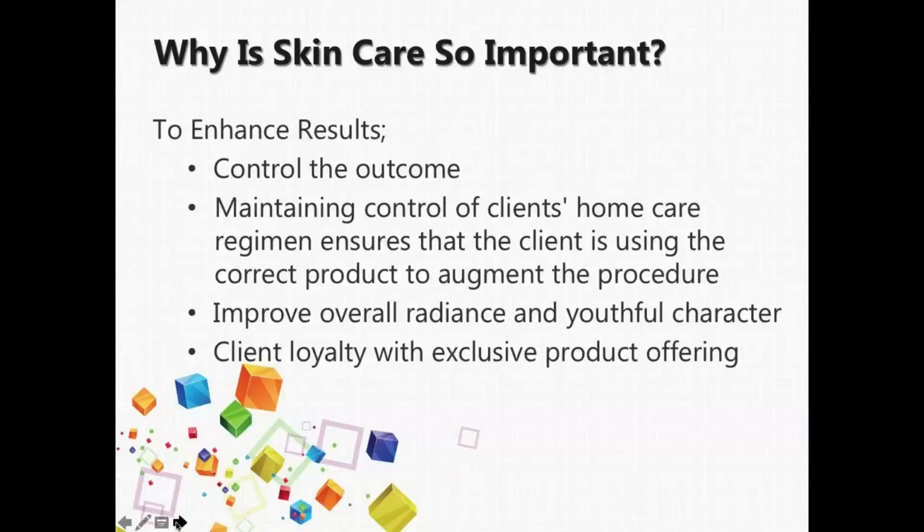By maintaining control of the client's home care regimen, it ensures that the client is using the correct product to augment the procedure. There are many procedures where there is a contraindication to using certain medications either pre or post. If a client consultation has not been gone through, that the client has not been informed of this, or even that the client leaves your practice without that correct skincare, they could go and make such silly choices and terrible decisions and really have an impact on the outcome. And like I said, being that walking billboard for you, it's important that that client has exactly what they need to achieve the best outcome.